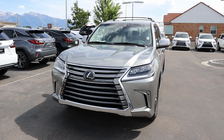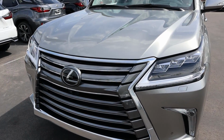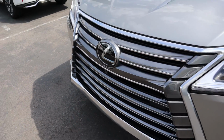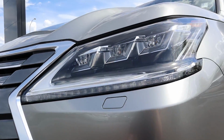Now, it's kind of hard to capture how large the LX 570 is in person, but this front end is absolutely massive. I don't have small hands, and just the logo is bigger than my hands, and this is probably bigger than my head with the headlight cluster, so that's pretty cool.